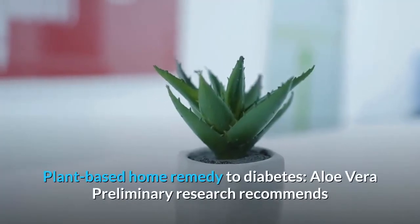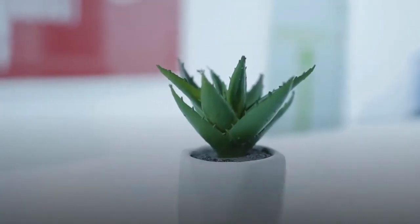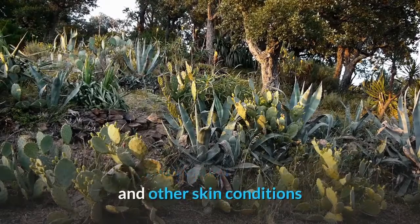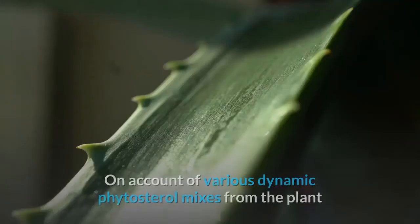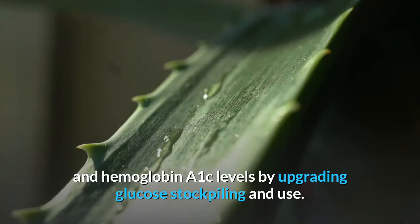Plant-based home remedy for diabetes, aloe vera. Preliminary research suggests that intake of aloe vera juice can help improve blood glucose levels and may therefore be useful in treating people with diabetes. Even though aloe vera gel is also known as a home remedy for minor burns and other skin conditions, a recent review suggests that aloe vera gel may help people with diabetes, because of various active phytosterol compounds from the plant that have been found to reduce blood glucose and hemoglobin A1c levels by enhancing glucose storage and use.